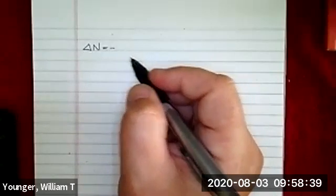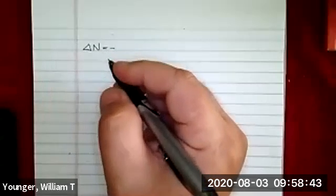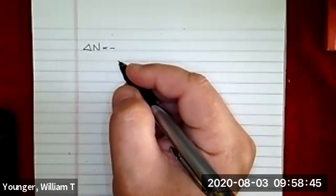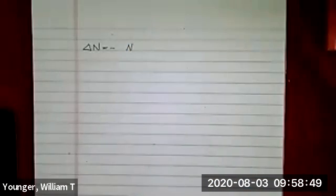We think that this change in nuclei is directly proportional to the number of nuclei present, so you put an N there. That means if you have a billion nuclei, then you're going to get a certain delta N. But if you have 2 billion nuclei, then you'll have twice as many delta N's. In other words, twice as many disintegrations happen for a given unit of time.